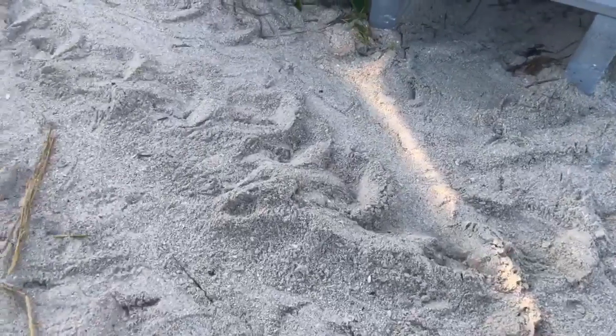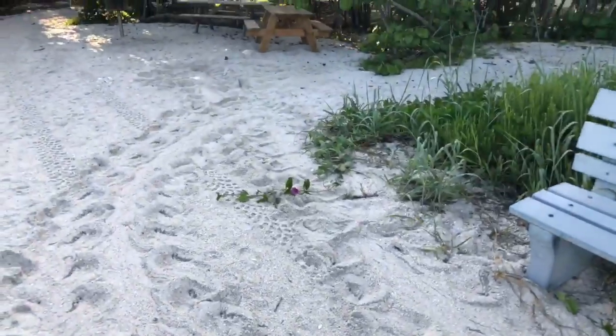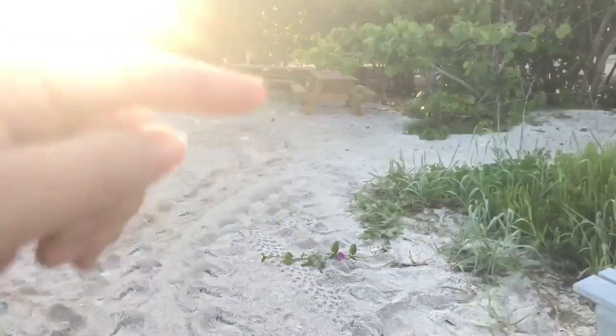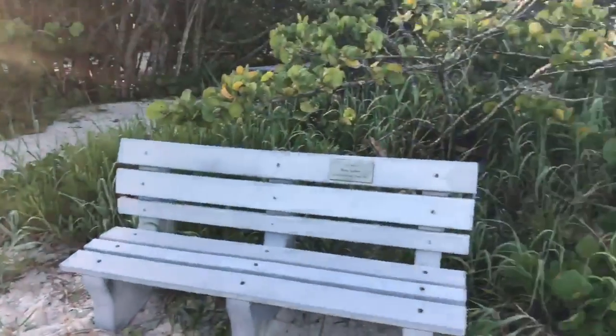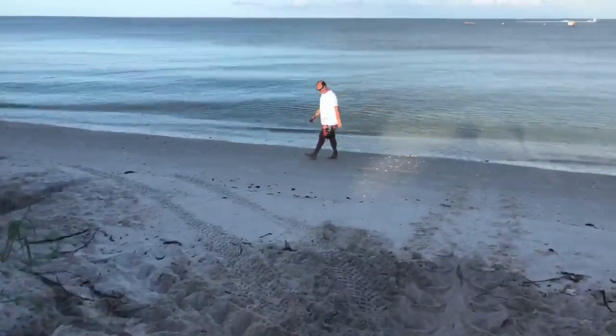Isn't that cool? And up over by the picnic table is where she might have nested. Over in there. Very, very neat. So maybe 48 nests. That'd be great. All right, Scott. I'll talk to you in a little while. All right, I'll catch you later.